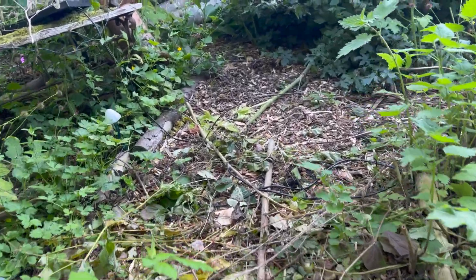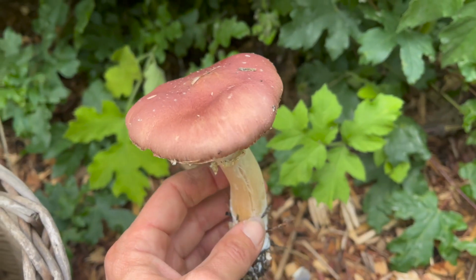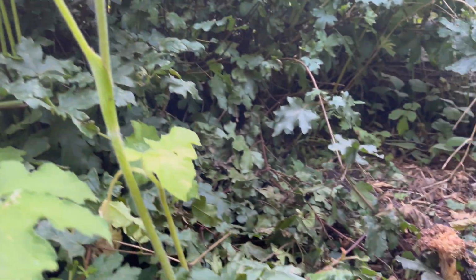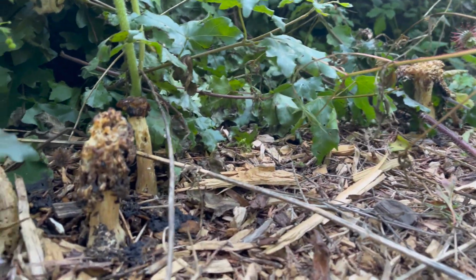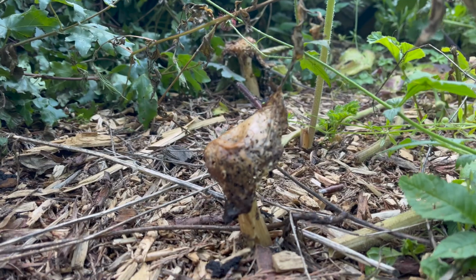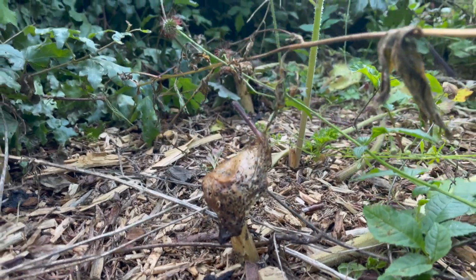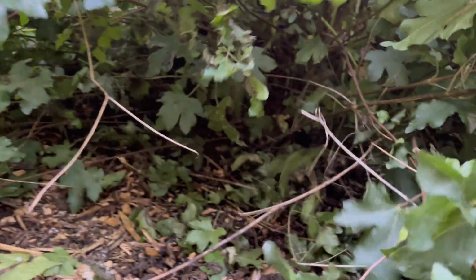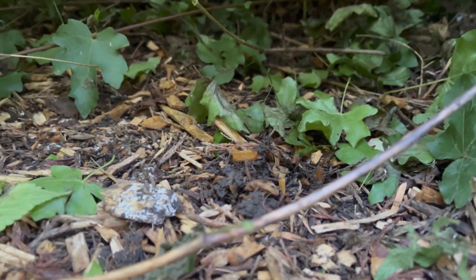I did that last year, and I started to get my first couple of flushes in the past couple of months, and you can actually see these here have come up and I've missed them. So I've always been a couple of days late with these flushes of wine caps, but I'm hoping I do catch them at some point. Is there any under here that I've missed? No, but lots and lots and lots of mycelium.